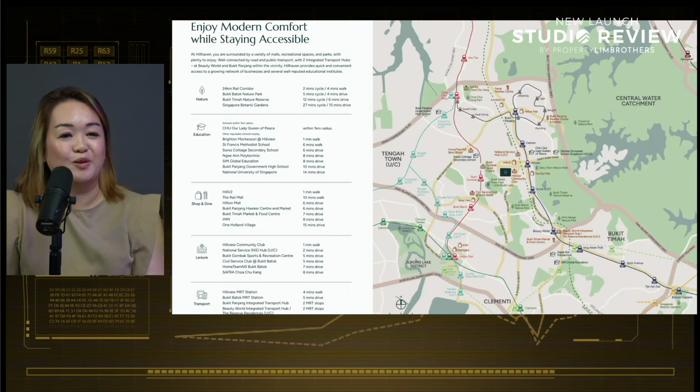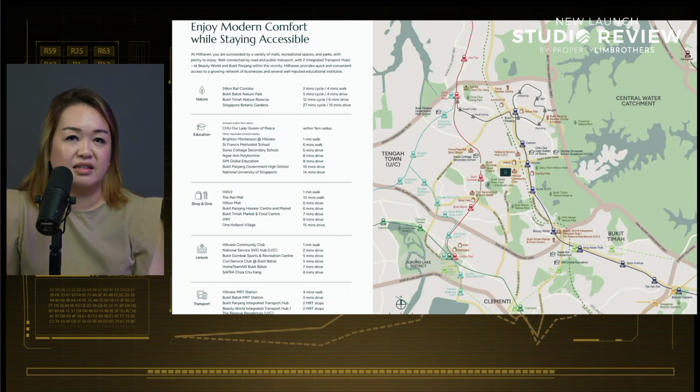Even in Bukit Batok, there are a lot of HDBs that are actually selling very well around the area this year. They're all getting their pots of gold. So I see that there's definitely potential in that.